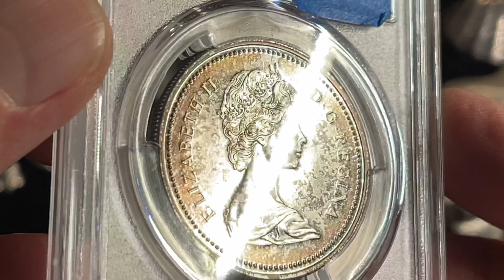1987. You can see the packaging. And we'll get our COA. So this one is obviously a different issue, but you can see how the packaging imparts the toning around the rim here on this one. So nothing too crazy, but pick this one up cheap.